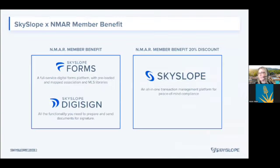So quickly talking about SkySlope products, as part of the NMAR member benefit, they're offering SkySlope Forms and DigiSign, so a full service forms platform for you to access all of those NMAR forms. In addition, there's an integrated DigiSign tool that's included with SkySlope Forms so that you can easily send out forms for signature, and you can send out forms for signature that are part of the forms library, or you can upload forms from your computer.